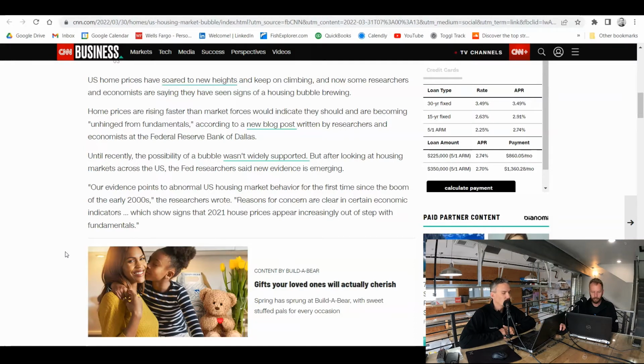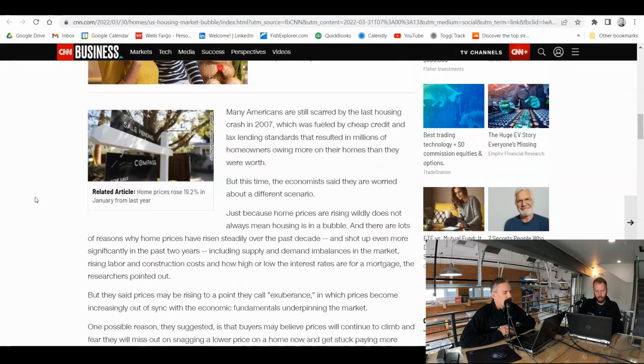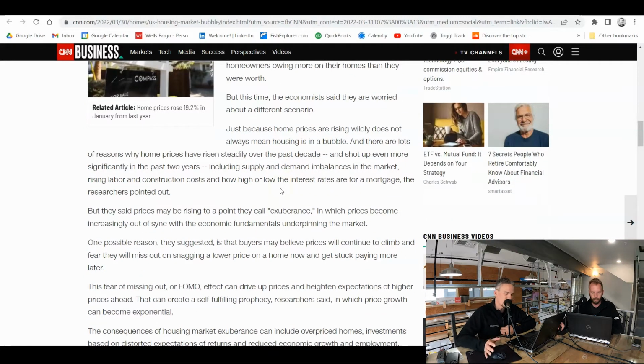Until recently, the possibility of a bubble wasn't widely supported. But after looking at housing markets across the U.S., the Fed researchers said new evidence is emerging. Our evidence points to abnormal U.S. housing market behavior for the first time since the boom of the early 2000s, the researchers wrote. Reasons for concern are clear in certain economic indicators, which show signs that 2021 house prices appear increasingly out of step with fundamentals. Many Americans are still scared by the last housing crash of 2007, which was fueled by cheap credit and lax lending standards that resulted in millions of homeowners owing more on their homes than they were worth. But at this time, the economists said they were worried about a different scenario.